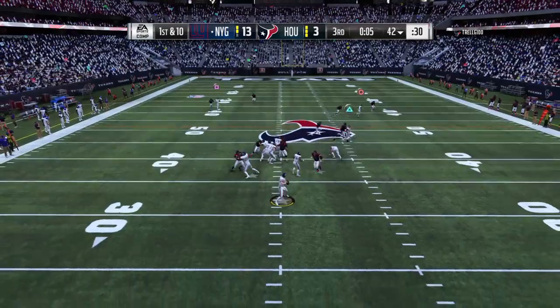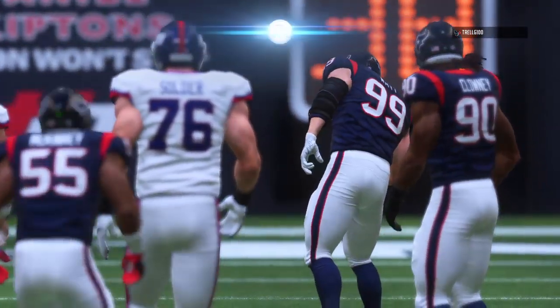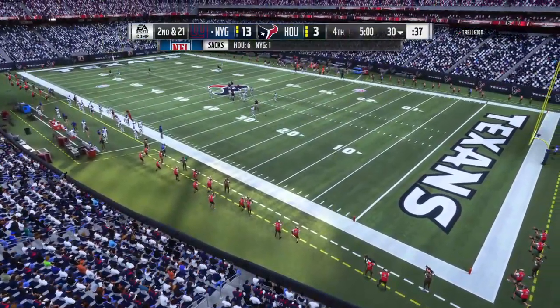Operating from the gun, Manning. And he is going to be taken down. And that should be the final play of this 3rd quarter. It's the Giants with the football and also the lead as we get set to start quarter number 4.